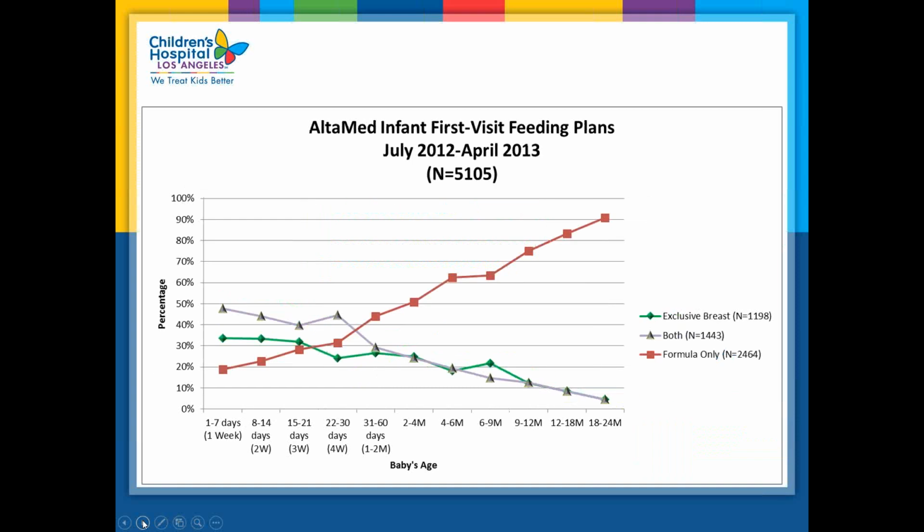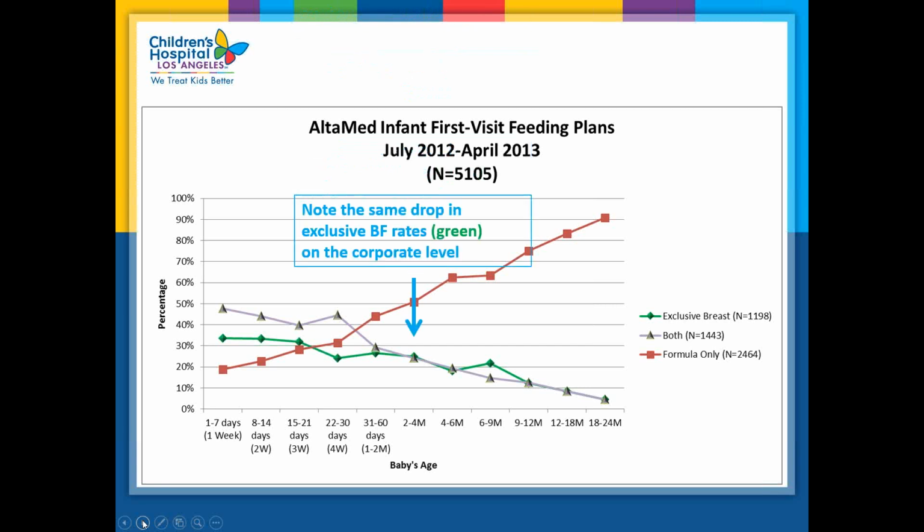And then we looked at these numbers for all of AltaMed in order to promote these quality initiatives with the corporation and compared them to formula feeding. And what you see, I like to call the march to formula, the same drop in exclusive breastfeeding rates in green on the corporate level, so it isn't just those two sites. So all the sites of AltaMed that I'll show you are being queried by this, which is many, many patients, as you can see, 5,000 in under a year.